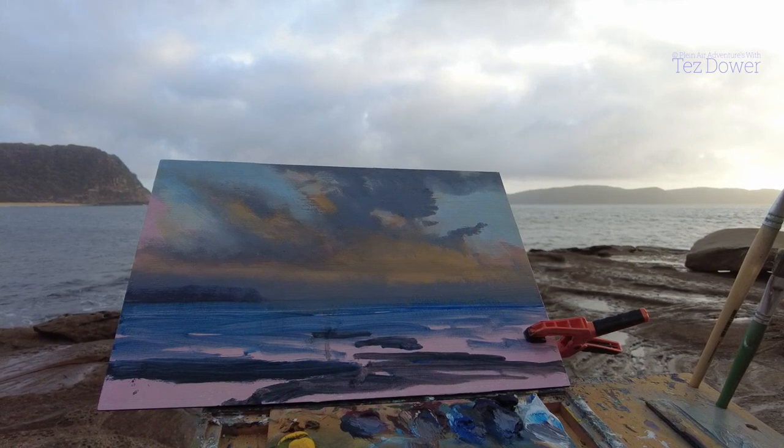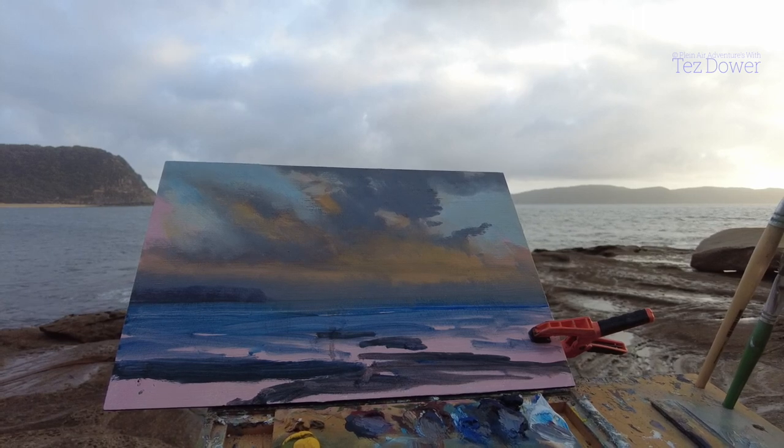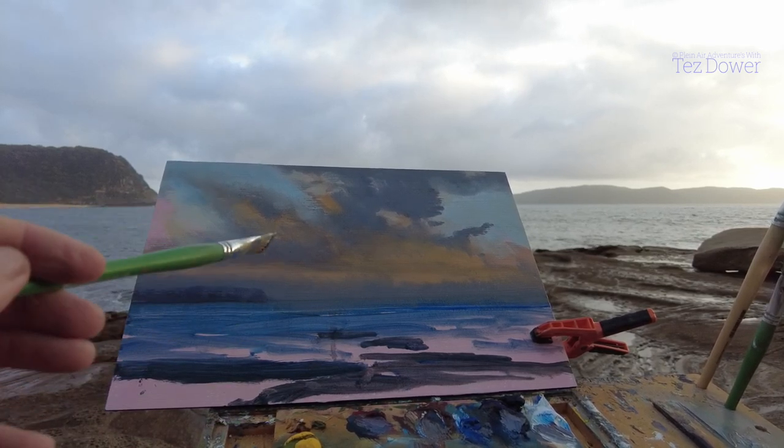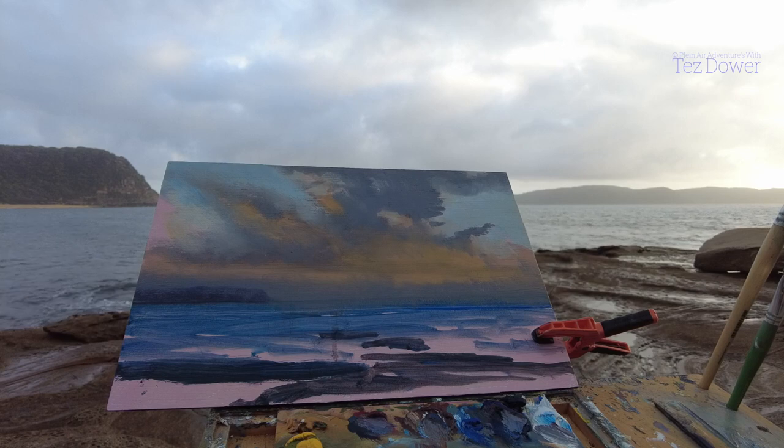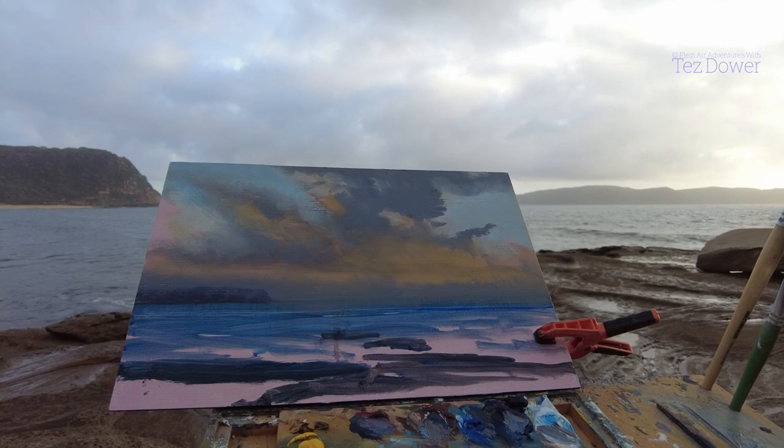With the brush, I'm just using a thin wash of it, and I'm going very wispy. I'm trying to get that depth of a real soft sky.